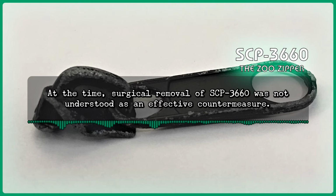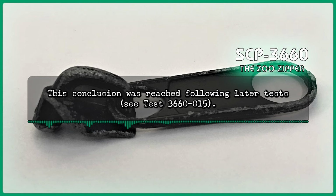At the time, surgical removal of SCP-3660 was not understood as an effective countermeasure. This conclusion was reached following later tests. See Test 3660-15.